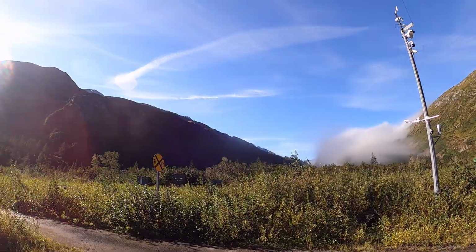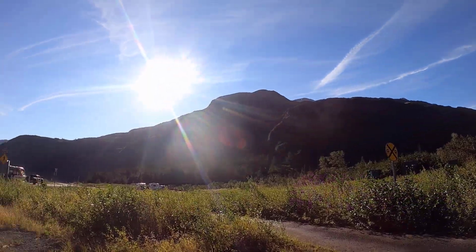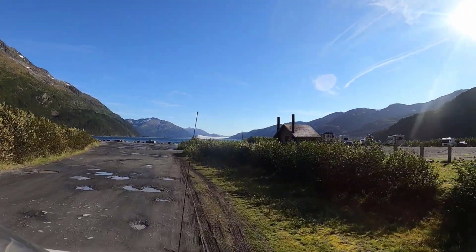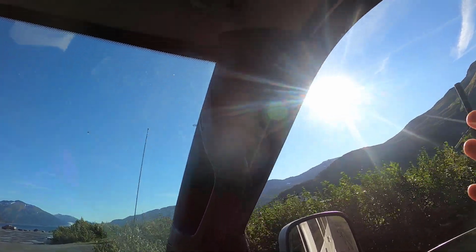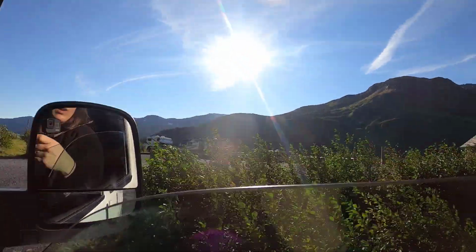This is better than we could have hoped for. It was so foggy on the other side, and the sun is out over here, and it is gorgeous. I need a hat. Wow, that sun is super warm. Like if the wind's not there, that sun is so warm.